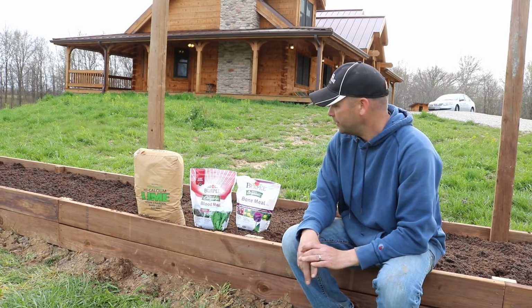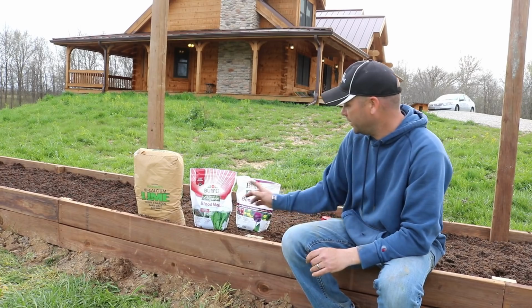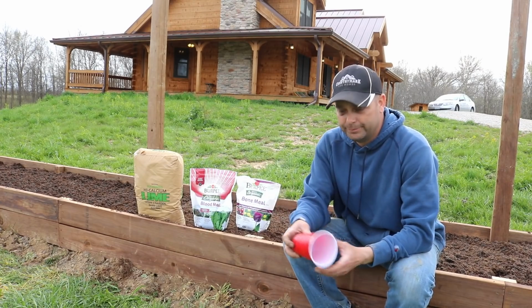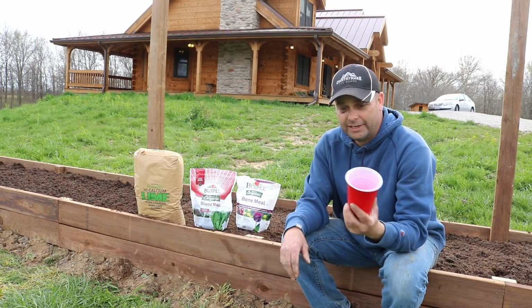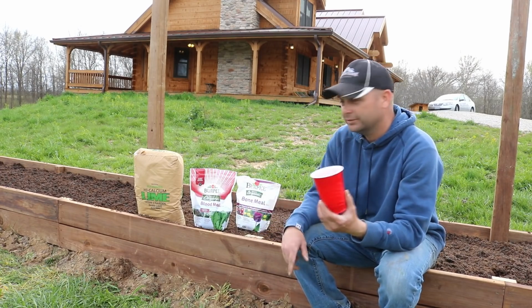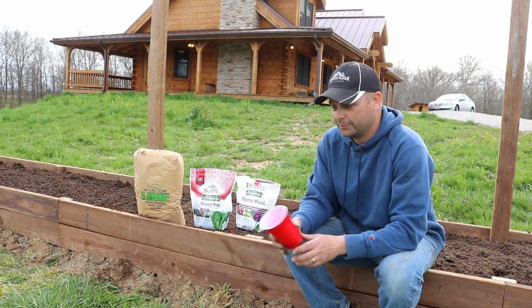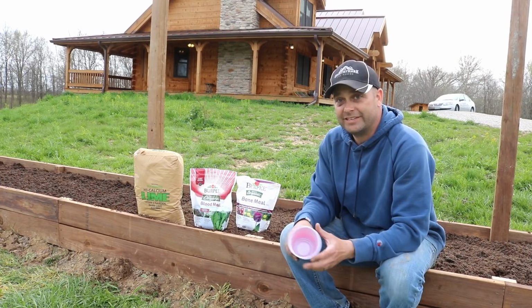So now what I need to do is try to help amend the soil, and we're going to add our bone meal and our blood meal and our ag lime. I'm going to use just a solo cup as my measuring device. I'm going to add a 1/2 cup of bone meal and a 1/2 cup of the blood meal every 8 feet. I've got a fence post every 8 feet and a total of 24 feet long. So for this entire bed, I'm going to add 1.5 cups of each.